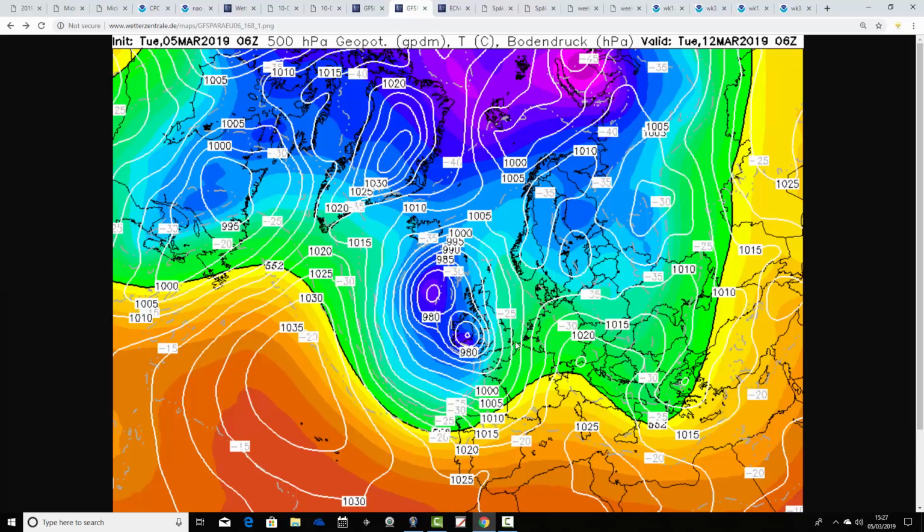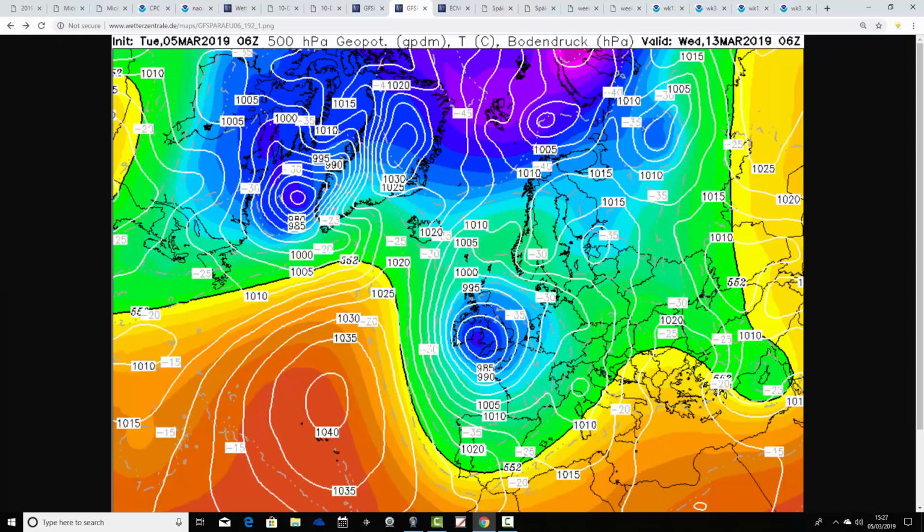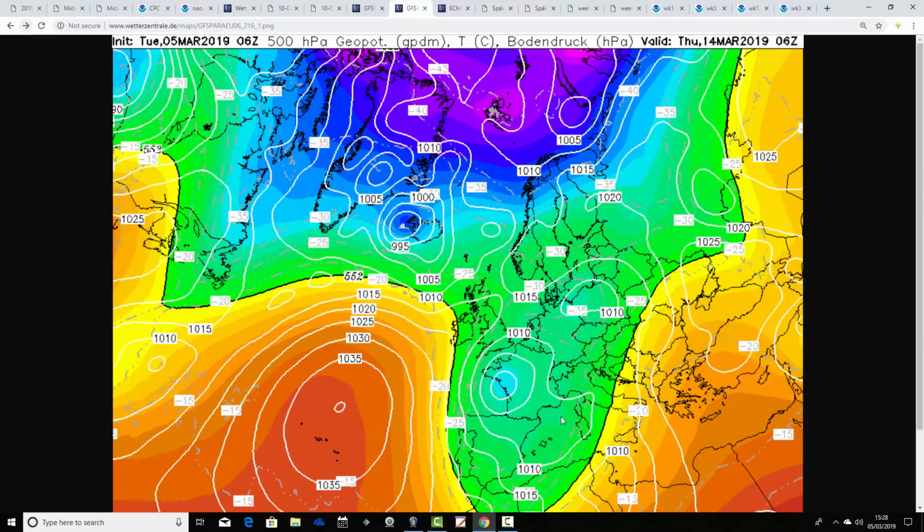Low pressure moving in from the Atlantic, 980 millibars with that, so that's a very deep area of low pressure, could bring severe gales and quite a lot of rain too. Look at that, a big dartboard low over the top of the UK on Wednesday 13th March. It's been a long time since we've seen charts as unsettled as this, so it is going to provide much needed and very useful rain. Low pressure right over the top of the country at 980 millibars on Wednesday 13th of March.